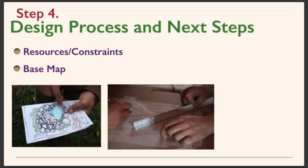So sometimes the client may already have a base map, and a base map is of the existing site. So it shows where the structures are, and it shows where the roads are, and it shows topography. Almost always we have base maps. If the project is big enough, we're almost always going to want to get some topographical layer on there. There's mapping companies that you can hire to help get a base map, and that's probably what we do about 90% of the time with our clients: we outsource base map creation to another company.